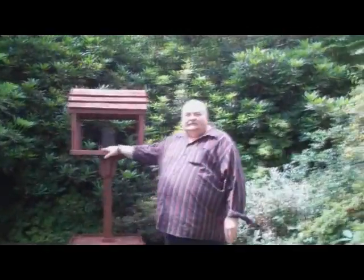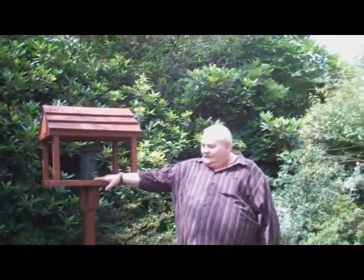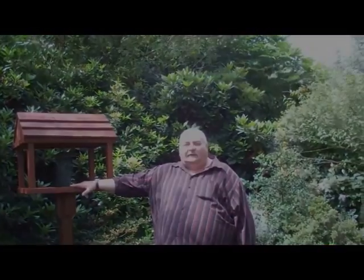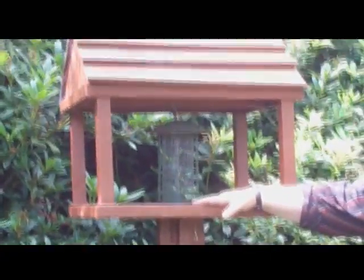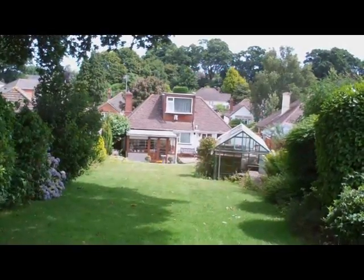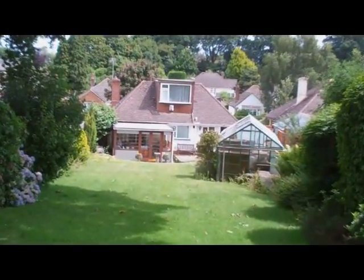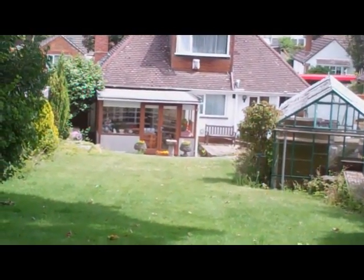And here we have, in all its magnificence, a bird table that was designed and made by me. Because we used to have some dogs and things that have all enjoyed living here at Knighton Heath Road.